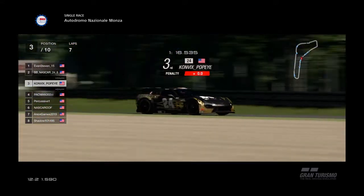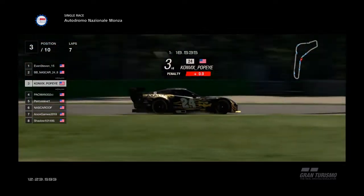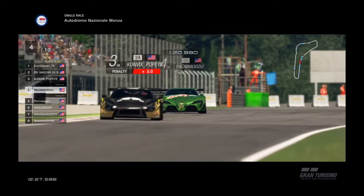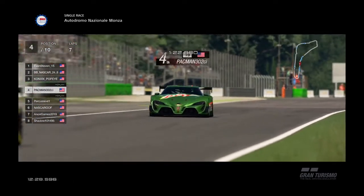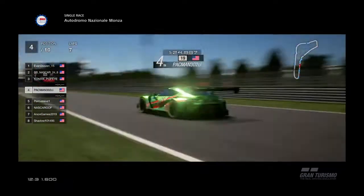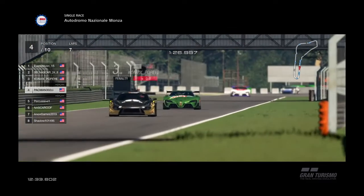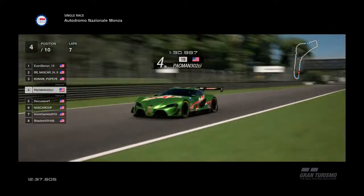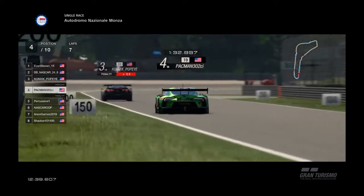Chris serves what was left of his penalty, and now he can definitely push, not have to worry too much. Well, no, actually, I was going to say he won't have to worry too much about Pac-Man behind him now that he doesn't have a penalty, but Pac-Man is probably one of a couple guys you don't want to see in your rearview mirror in this series. So he will definitely have to worry about that green Toyota machine.